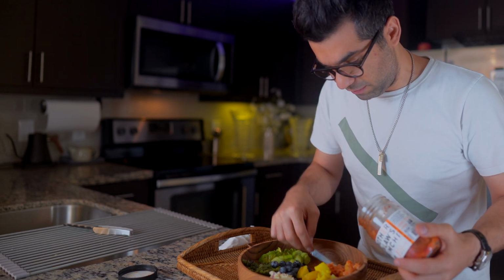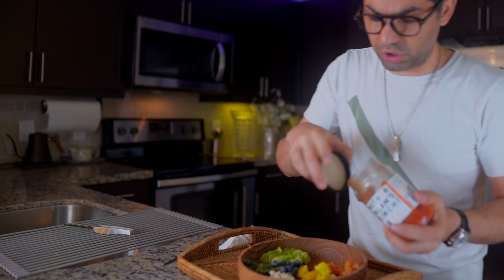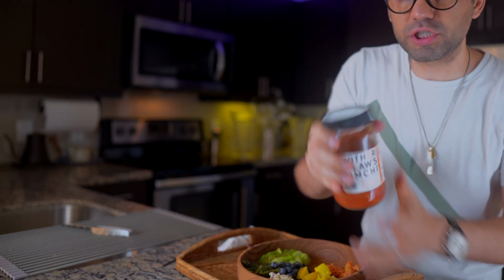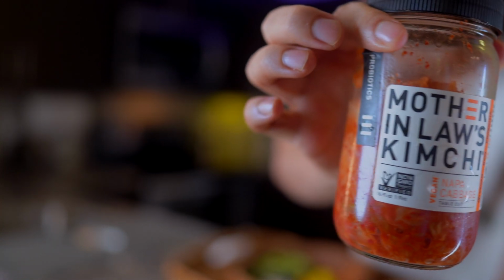And I pour it on my plate. Again, this is so good. Such a good kimchi. If you guys are looking for a good kimchi brand, this is mother-in-law kimchi.